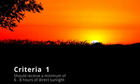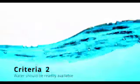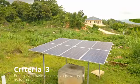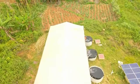1. The site should receive a minimum of 6 to 8 hours per day of direct sunlight. 2. Water should readily be available, whether piped or harvested by some means. 3. Access to a power grid as backup to solar power or other forms of renewable energy, in the case where renewable energy is recommended. 4. The site should preferably be level and not prone to flooding, with easy access to the location for construction and ongoing maintenance. Siting a secure location should also be considered to prevent vandalism or theft.